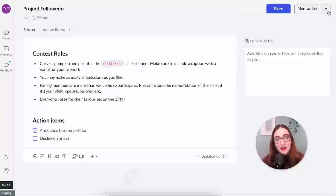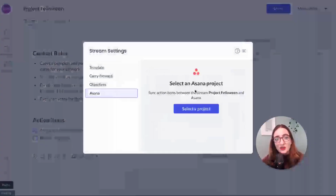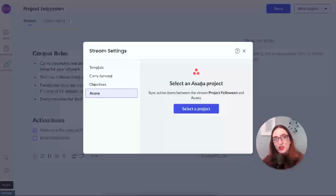And for any stream now, in your stream settings, there is an Asana tab, which lets you set up an Asana project for this stream. And what that means is that in this stream, any action items that are created will get pushed over to Asana regardless of who they're assigned to. So I could have 10 people in this shared stream. I could set up the Asana project, and even if nobody else in the stream connects Asana or even has a user account on Asana, all of the action items in here will get pushed over to that project, which can make it a little bit easier to plan out tasks and use Asana's task management features when you're working on projects with people.